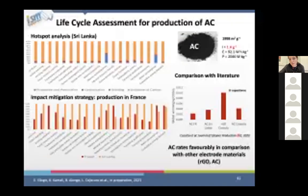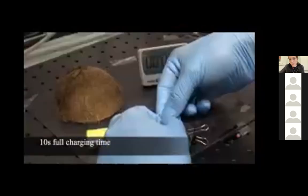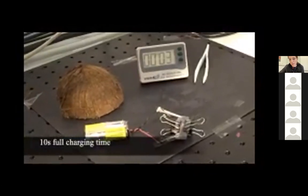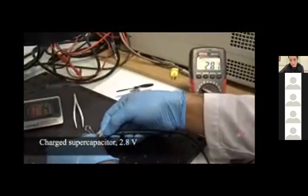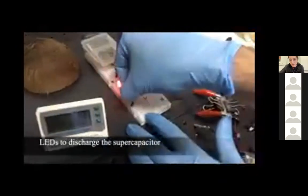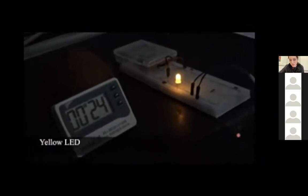Here we have one video just showing you how the supercapacitor is working. Now it's completely discharged, and we try to charge it for 10 seconds using the battery. And then to verify this charging, we use the multimeter to measure the voltage. So this is already a charged supercapacitor. And then to analyze the discharging time, we use different loads: red LED light, yellow LED, and blue LED.